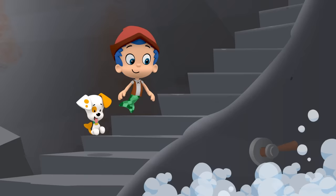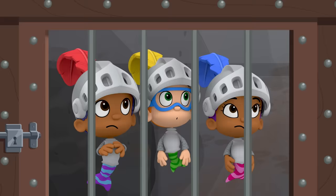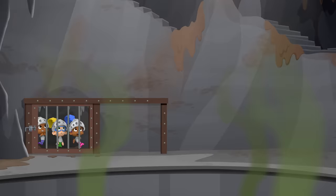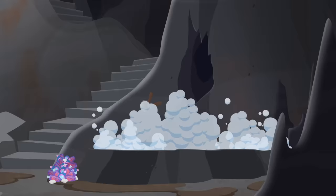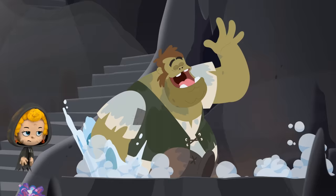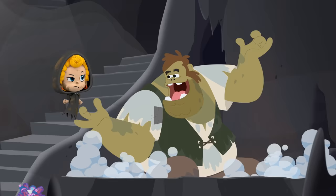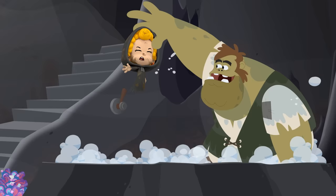Hey, Ogre! Want a bubble bath? Oh, bubbles! Bubbles! No! Crudly, don't! Bubbles! Get out of that tub right this minute! I like it in here. It's bubbly. Do you see what you've done? What? No, no, no! I don't want to take a bath! I don't want to!